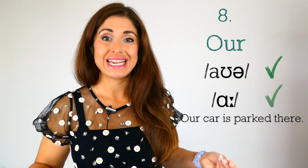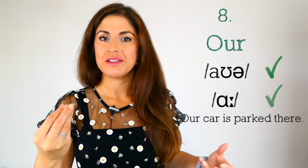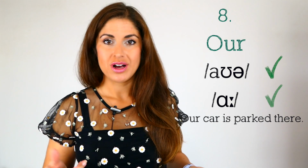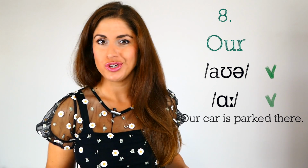Are is probably a little bit easier, our car, but our, there's a little bit more movement in the mouth. There's a diphthong there. Our, ow, our. Technically 2 syllables with a diphthong. So our car or our car, you choose.